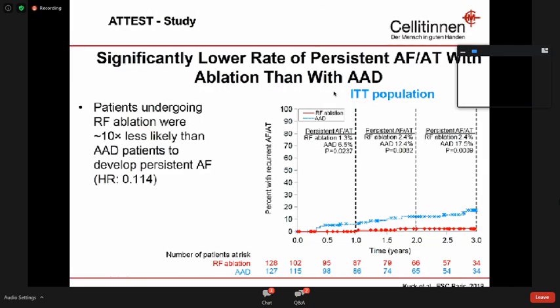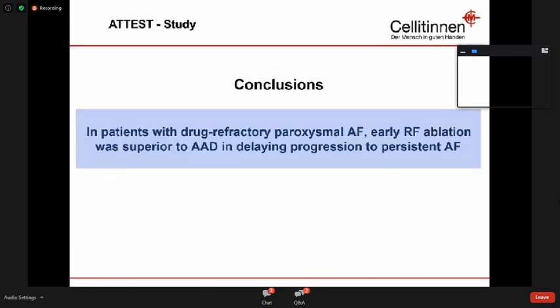As you can see clearly in the results, there's a significantly lower rate of persistent AF or AT with ablation than with antiarrhythmic drug therapy. So the patients undergoing RF ablation were about 10 times less likely than antiarrhythmic drug patients to develop persistent AF. The authors concluded that in patients with drug refractory paroxysmal atrial fibrillation, early RF ablation was superior to antiarrhythmic drug therapy in delaying progression to persistent atrial fibrillation.